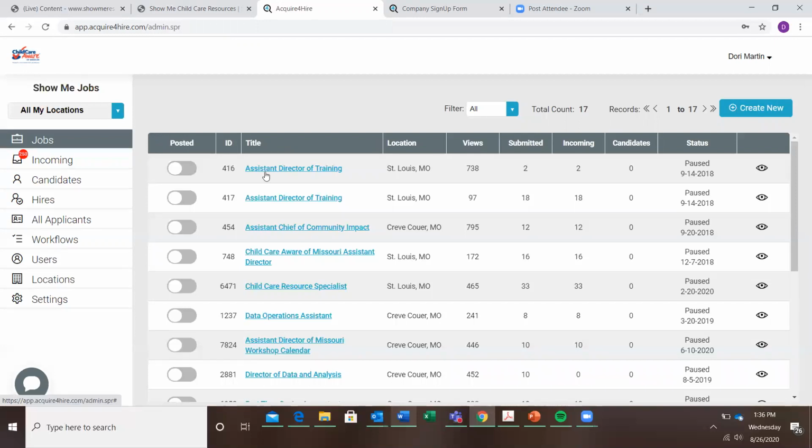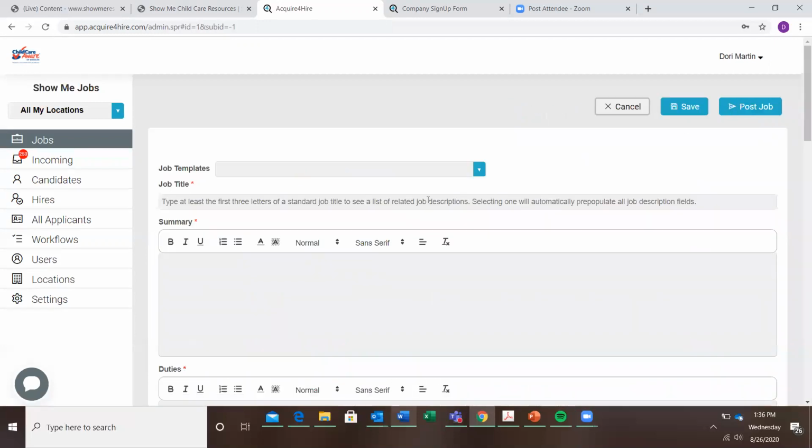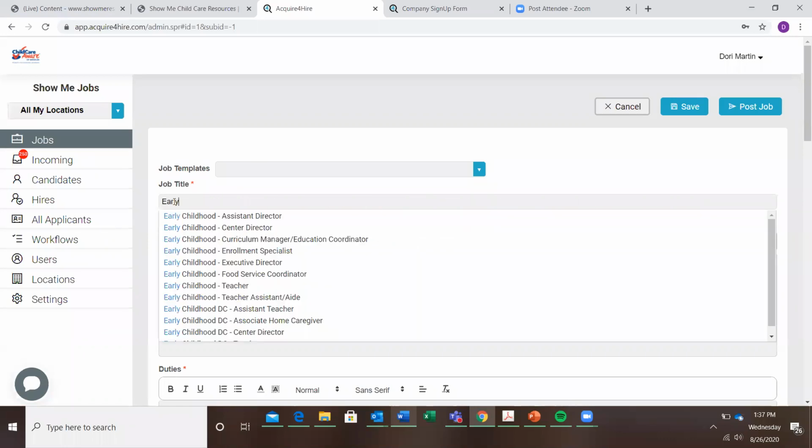So there is the ability to create a template. I've fooled around with this and created different templates, but you don't have to use a template. You can create something totally new. So I'll pretend I'm creating a brand new job and I don't have a template. What's valuable about the templates is maybe you're posting a job that you've posted before and you want to post it again. You can just click your template, and you don't have to do the work again. So we're going to say you're going to hire an early childhood assistant teacher.